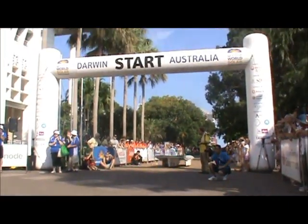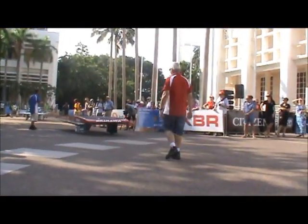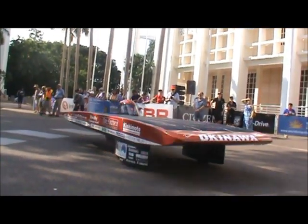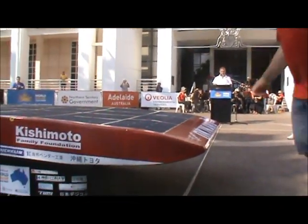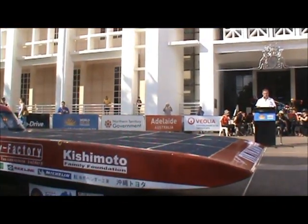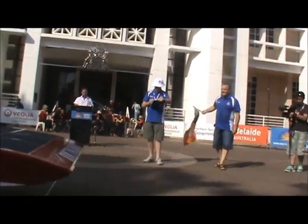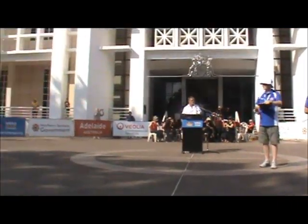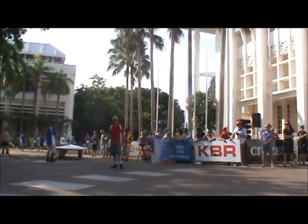Next up we have Okinawa. Okinawa is an island in the very south of Japan, and this car has been put together by students from the high school and the junior high to become the first solar challengers from a Japanese prefectural high school. It's a student-run project, and again, absolutely delightful people. We welcome them here to Australia and wish them well in the event.